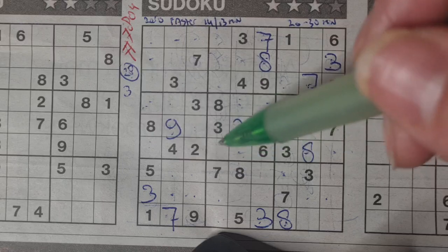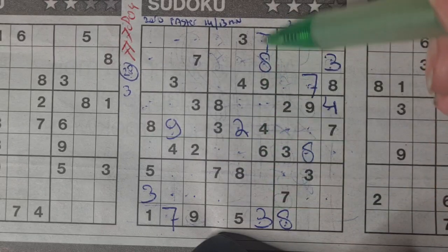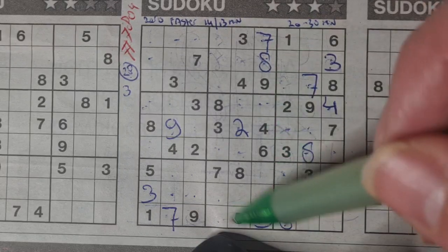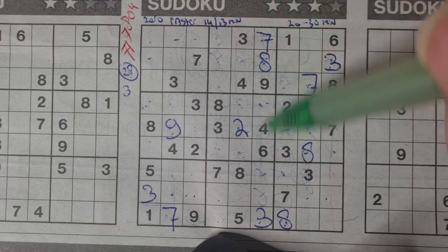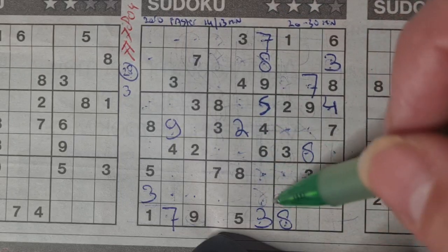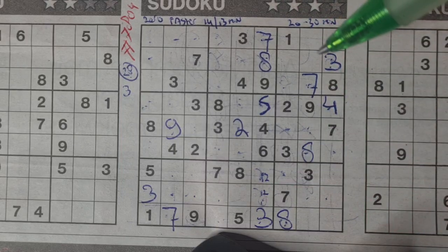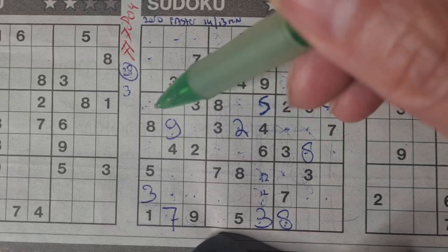Then. 5, 5. Well, we have 3 missing numbers in this column. One of the missing numbers in this column is the number 5. We have a 5 in this big square, so no 5 in these two boxes. So the only place left for the 5 in this column should be there. So 2 numbers left in this column. 1 is missing, and the 2 is missing. 1 and the 2. Let me mark those 2 boxes. Alright. I need a 6 here, I need a 6 there.